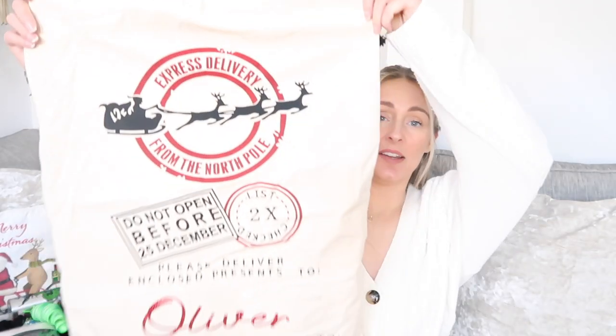Okay, so moving on to my son's stocking. His name is Oliver, exactly the same stocking, and he is 7. Very similar to Darcy's, I've tried to pop in there things that he needs. Again, we've got the selection box. I got him the same as Darcy just because they enjoy the same chocolate. And then he also has some new underwear.